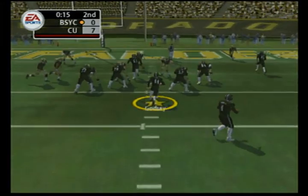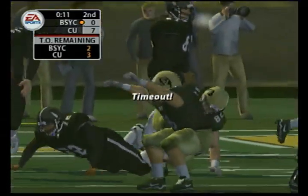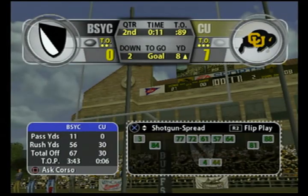Norton with 4 wide receivers. And he's tackled. A 1-yard gain on the play. The away team are going to take a timeout, and they'll have 2 remaining.